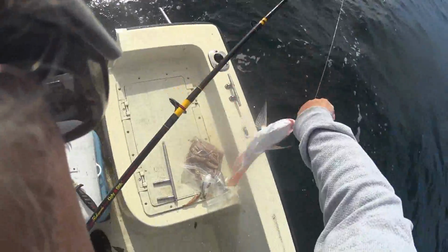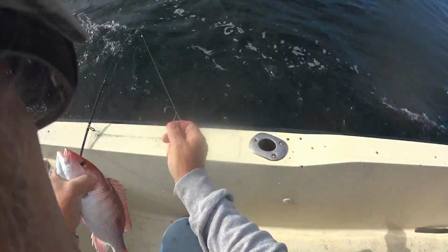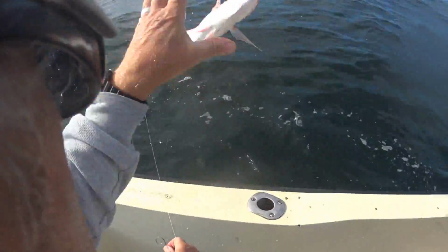A little bitty red snapper. Doobie doobie doo. Say goodbye. Goodbye.